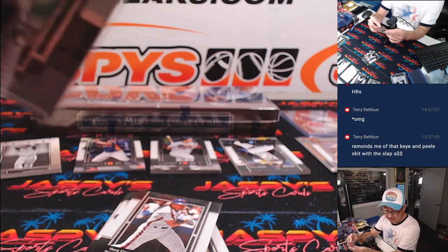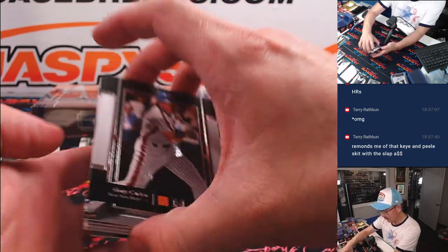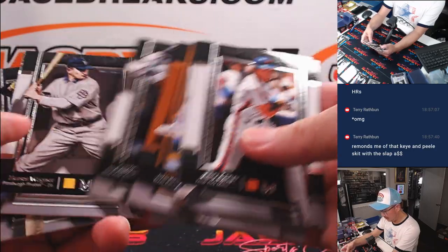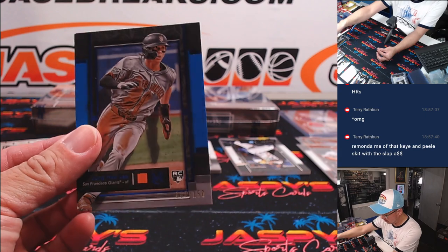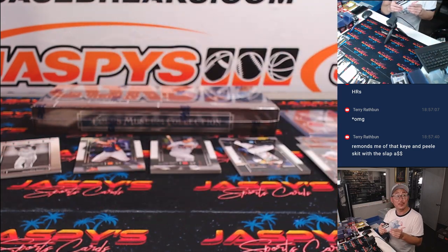You know, Matt with the Yankees and Jackson Holiday, non-numbered. And there's Jung-Hoo Lee, 68 out of 150. That'll be for... Giants 8. It's going to be for Lauren.